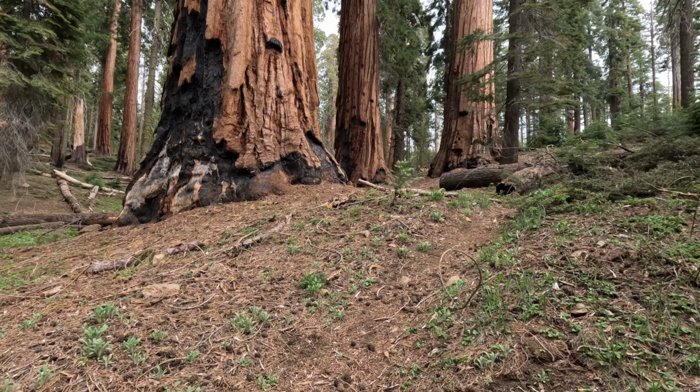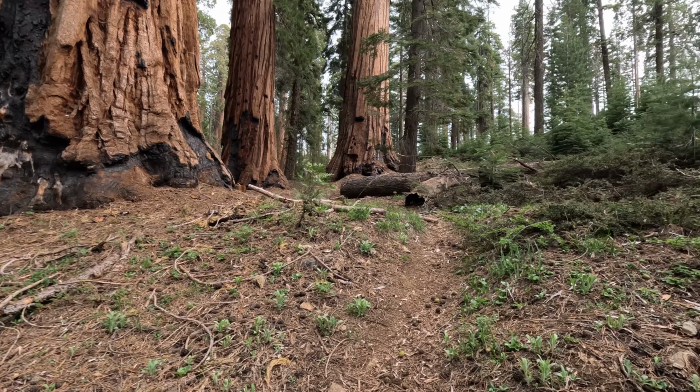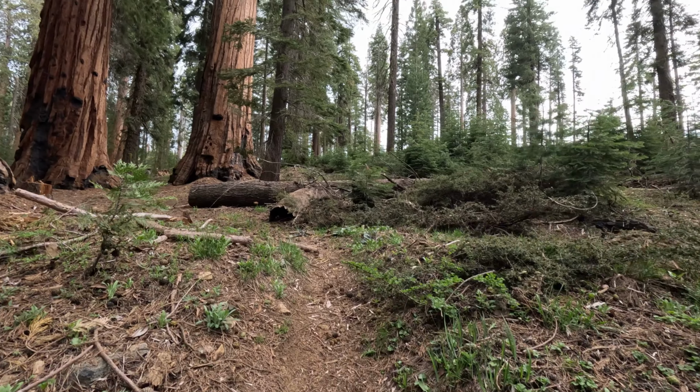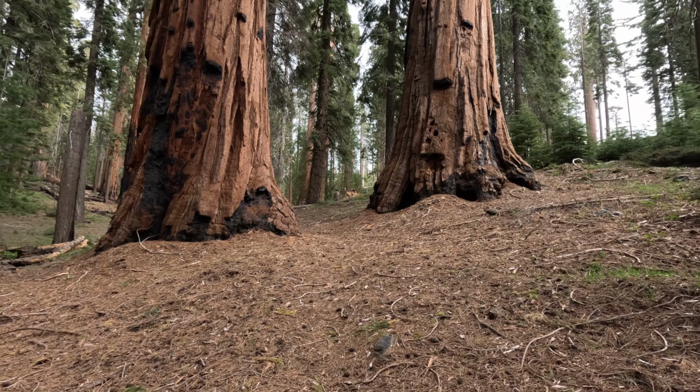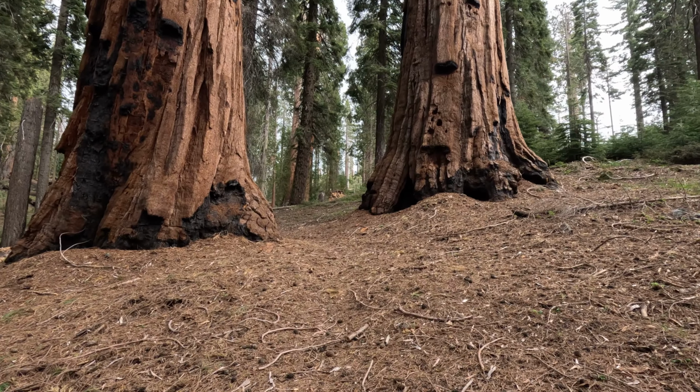Did you just see that? I think I caught it on GoPro. A pine cone fell out of the tree and hit the trail right in front of me. What do you think? You threw it, didn't you? No. Did you? You did. I did. It's a little hard to see the trail, but I think I'm still on it.